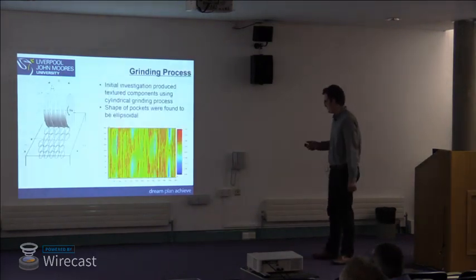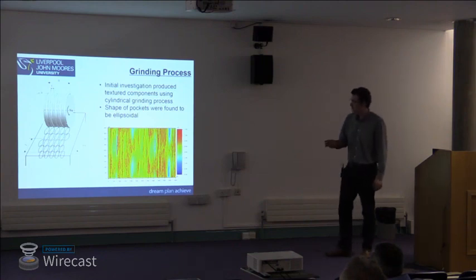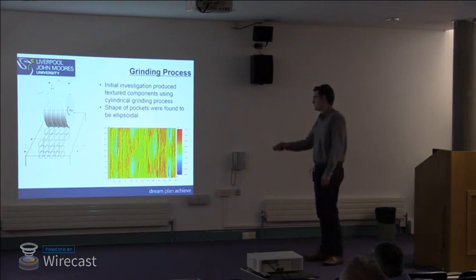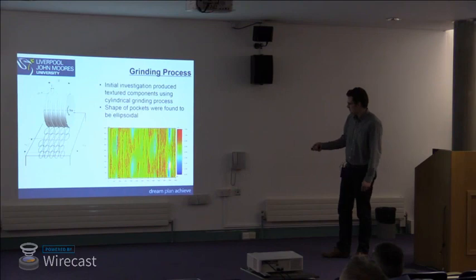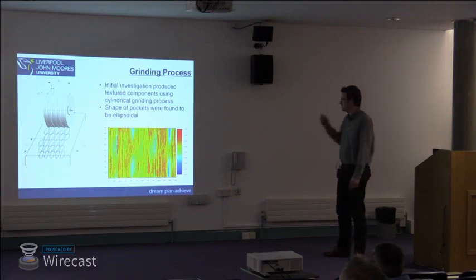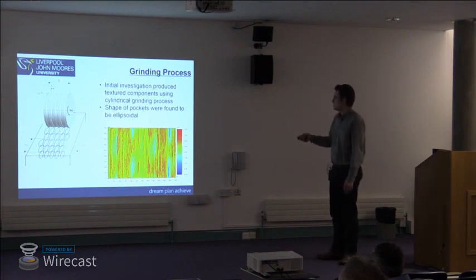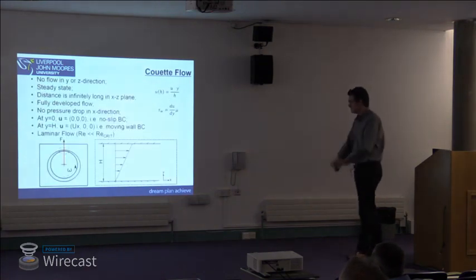Previous to this investigation, we did some preliminary work on using the grinding manufacturing method to produce these textures, as you can see here. You get these very thin scratch marks, and we put these under a white light interferometer, and we noticed that they could be assumed to have an ellipsoidal shape. So we model these as ellipsoidal shapes. So how are we going to model it?